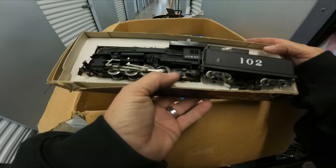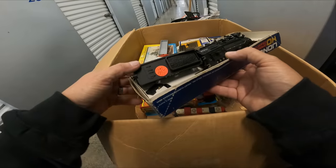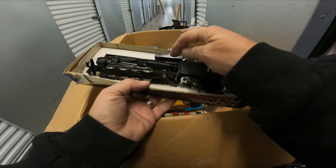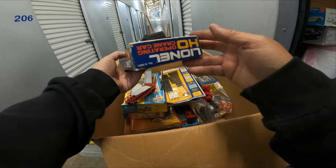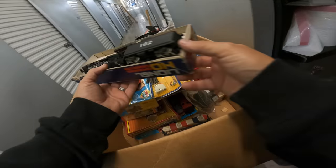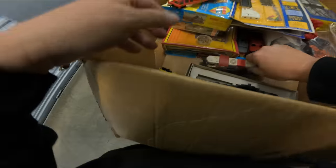There's the locomotive right there. That's a metal. No, is it? No, it's plastic. Coal car, ATSF-102. Oh, that's the car number. ATSF. Okay, so it is HO scale. That's good. 3401 is the number. We'll have to look that up and see if it's got some value. Might have a little bit.